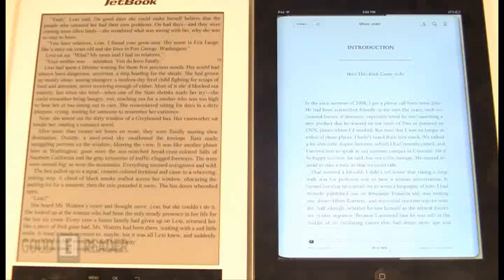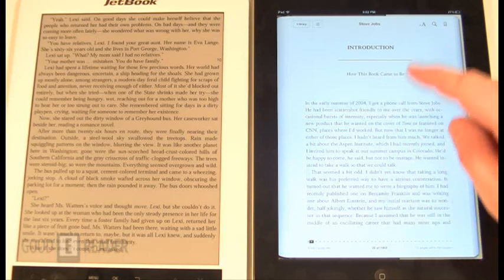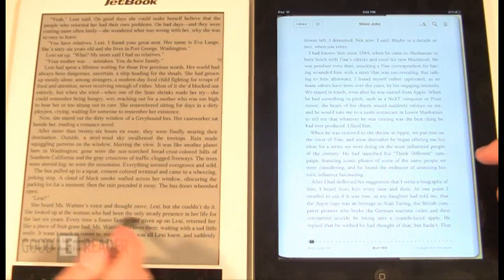And today we're going to check out the Ectaco Jetbook Color against the Apple iPad 3. The purpose of this comparison is just to show you how the e-reading experience can differ from device to device. Of course, the Jetbook Color has e-ink Triton, which is color e-ink, versus the Apple iPad, which is basically just full color LCD. We have different books open right now, but it's about the same amount of text.